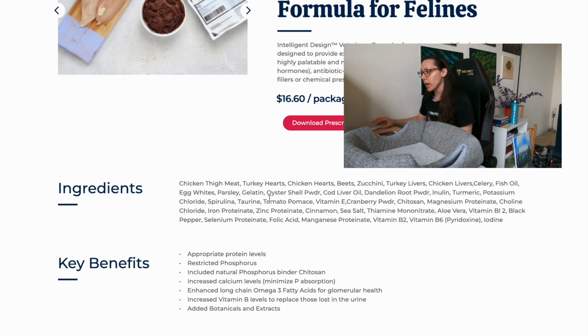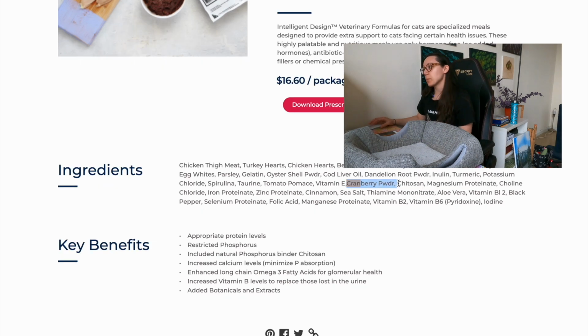There's some egg whites, which is a great way to add protein, but not a lot of phosphorus. They also add chitosan, which is a phosphorus binder. They also add dandelion root powder. Dandelion is a diuretic, so that can help your cat move urine flow through the body appropriately. And they also add cranberry powder. Cranberry can help remove bacteria from the urinary tract. So again, that'll improve urine flow for your cat.